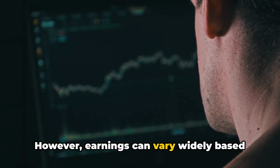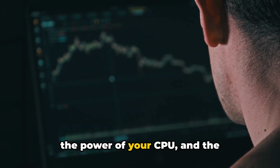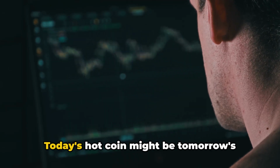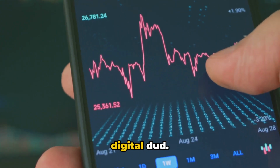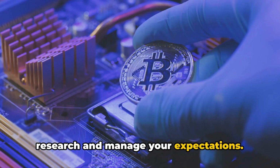However, earnings can vary widely based on factors like the chosen cryptocurrency, the power of your CPU, and the ever-changing market conditions. Today's hot coin might be tomorrow's digital dud. That's why it's essential to do your own research and manage your expectations.